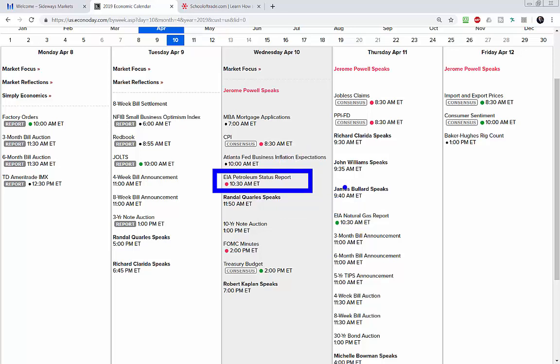And again, we get the monthly oil report coming out tomorrow morning. Then as we go later in the session tomorrow, in between the petroleum status report and the FOMC meeting minutes, oh yeah, there's more here. We have the, what are they calling it? The mega bank hearing.